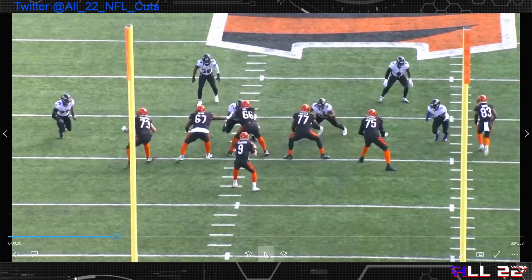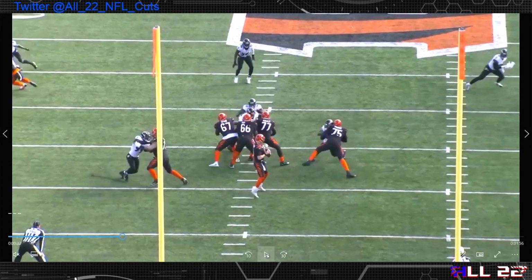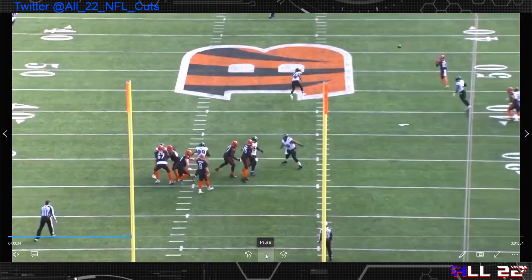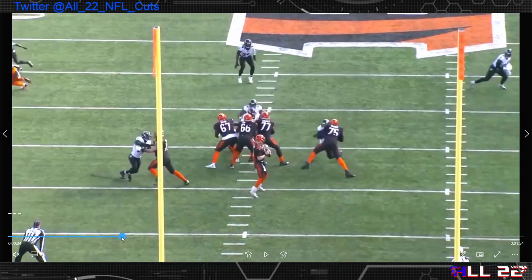It's empty. There's no running back. So he's looking at Boyd. Boyd makes an outcut. Look at Patrick Queen's helmet now. He's clearly looking back here at Burrow. Now, the ball's going to be thrown to Boyd anyway, and Boyd's going to be open. But if Patrick Queen's helmet wasn't looking back at Burrow, he's not going to be that open. I mean, it's still going to be completed, most likely.